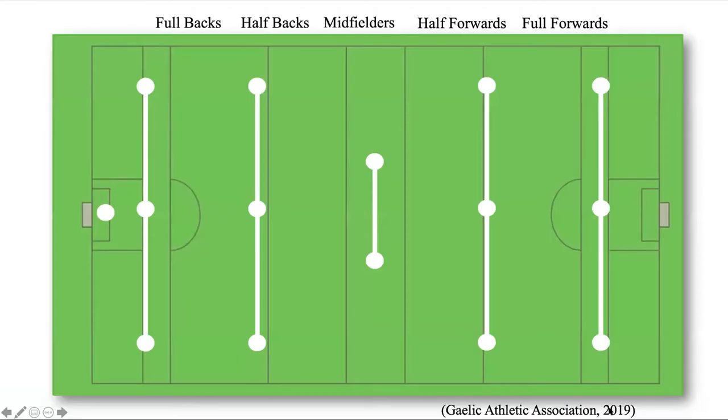There are 15 players in each team, 14 outfield players with a goalkeeper, and positions are generally organized into positional lines: full back line, half back line, midfield, half forward, and full forward line. In each positional line, there's a conventional player-to-player marking where attackers try to invade the defender's area and score. All players are free to move anywhere on the pitch.